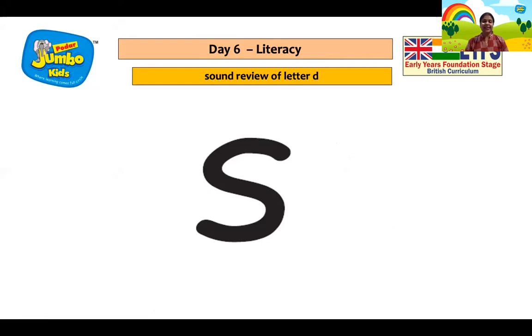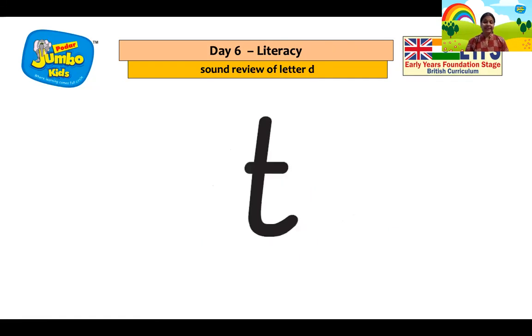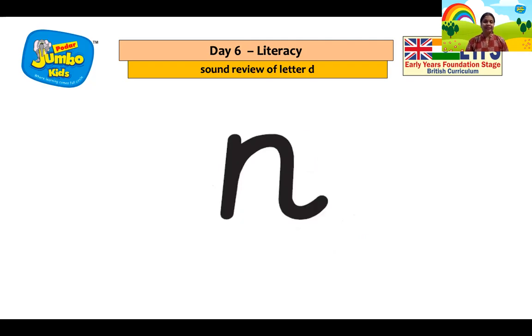that's right. Let's see the next letter. Yes, right. It's A. A says, A. Let's see the next letter. Very good. It's letter T. And T says, let's see the next letter. Wow, it's letter P. I know you all are excited for. Yes, P says. Let's see the next letter. Letter N. You got it right. N says.